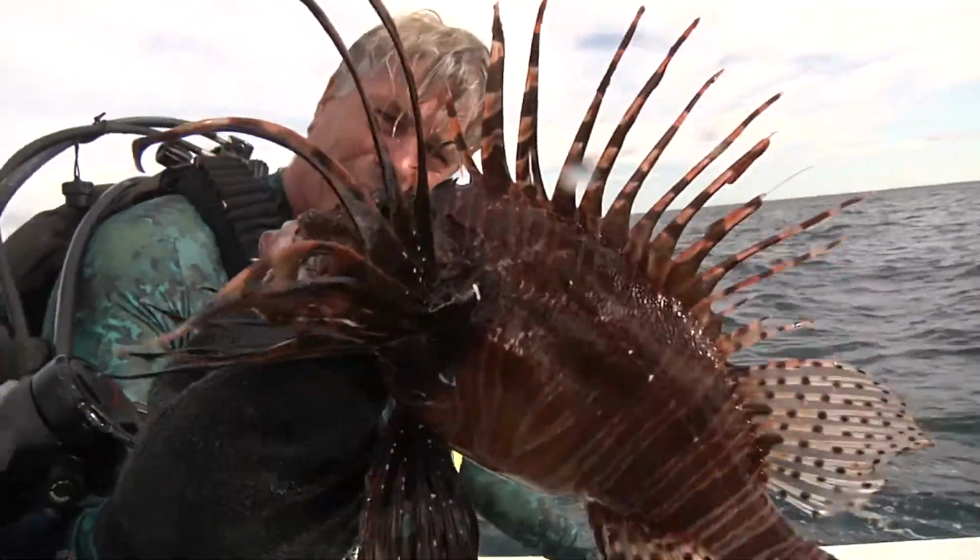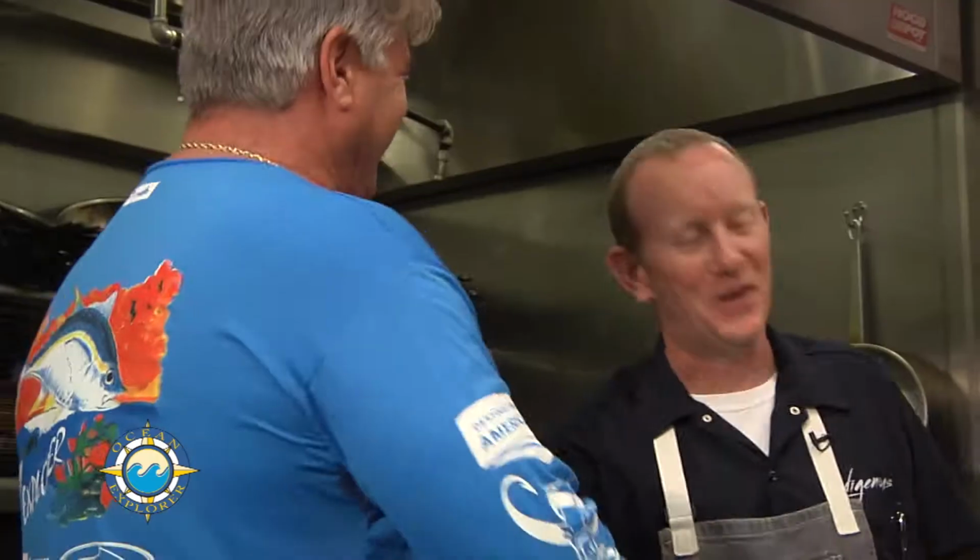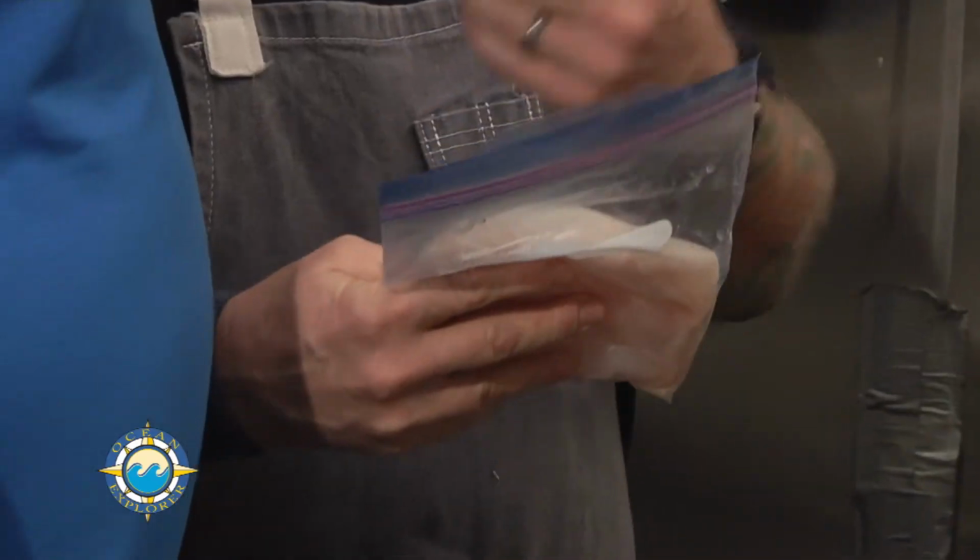Whoop, whoop, lionfish. Hey, Steve. Captain, how are you? Good, how you doing? Very well today, thank you. Good to see you. You too. What's happening? I brought some fresh lionfish. Oh, yeah. Spear caught? Yeah, of course. Yeah, by you? Of course. Oh, great. We're looking forward to playing with this.